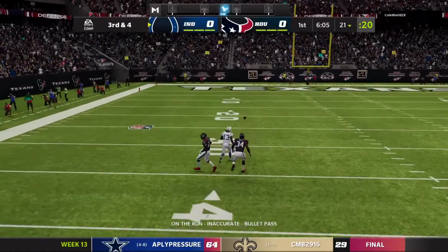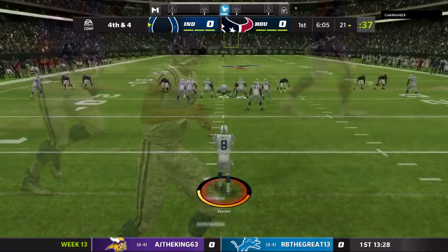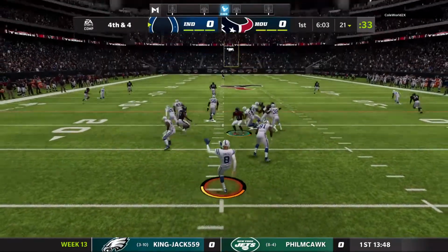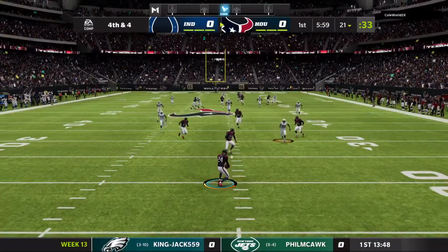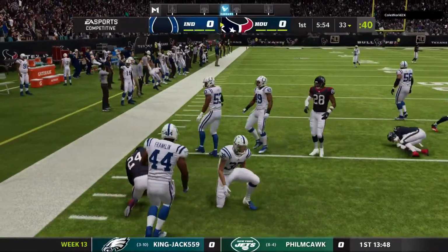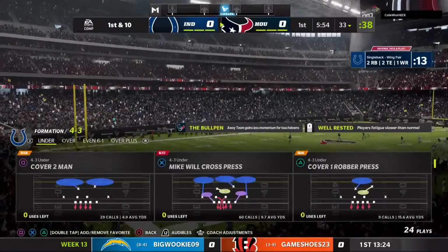Looking deep for Hilton. And that will be incomplete. Well, they weren't scared to let it fly, but it falls to the ground and brings up 4th down. Out is Rigoberto Sanchez on 4th down to punt this thing. It's a 54-yard punt with a return of 11. And possession will switch hands, 1st and 10.